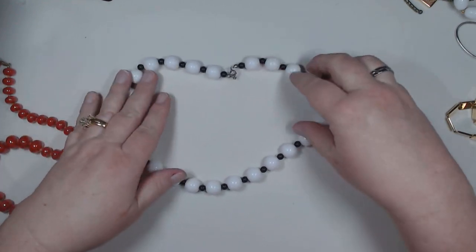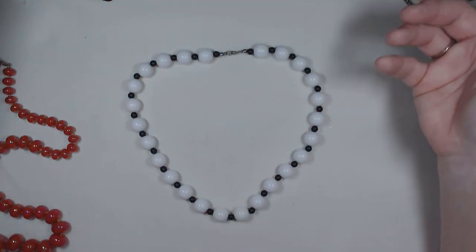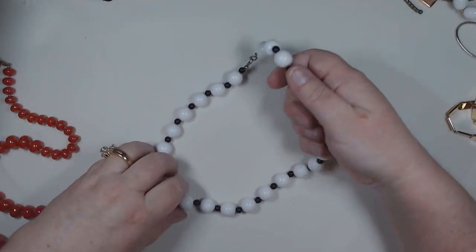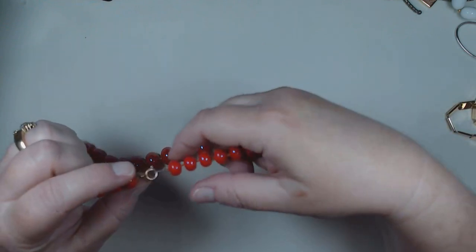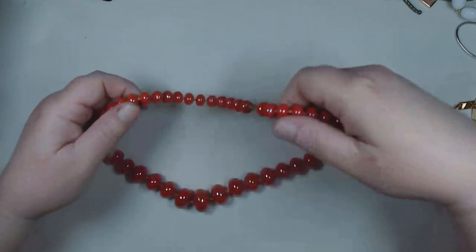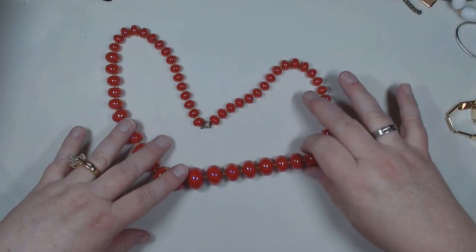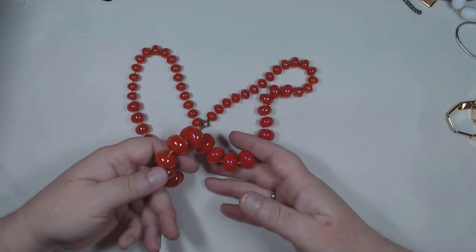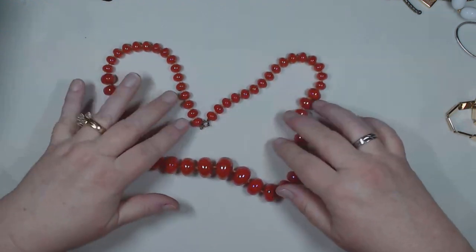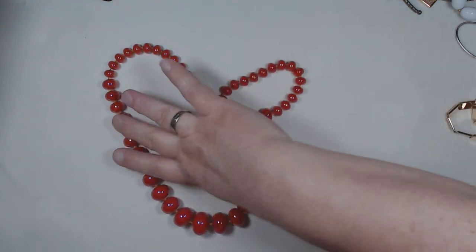And this has a very similar feel to it. Clasp is still in pretty good shape. Classic black and white, you can't go wrong with that. This isn't overly heavy, but it's not like kid plastic either. Neither is this. Clasp on this one is not so great, probably needs to be replaced. We've got hand knotting between these cool, funky, plastic, iridescent beads. So that is just a fun piece. I think that is just fun.